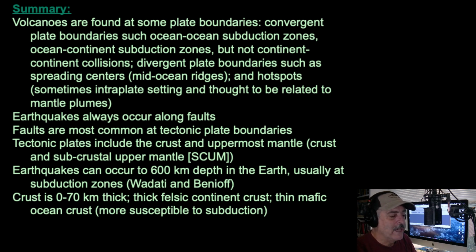Volcanoes are found at most, at some plate boundaries. Let me put it that way. At the convergent plate boundaries, like the ocean-ocean subduction zones, you get volcanoes there. Where the oceans collide with continents, you get subduction. You have volcanoes there. Where the continents collide with one another, it's less common to get volcanoes there. So that's like the Himalayas.